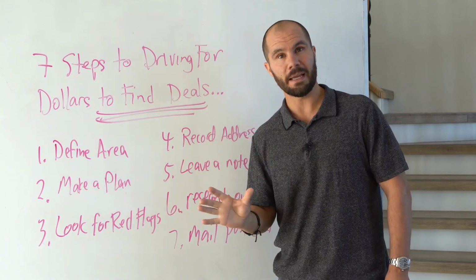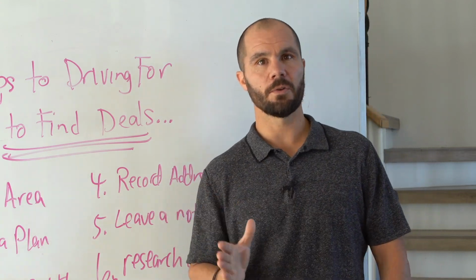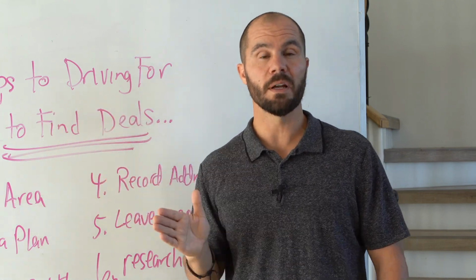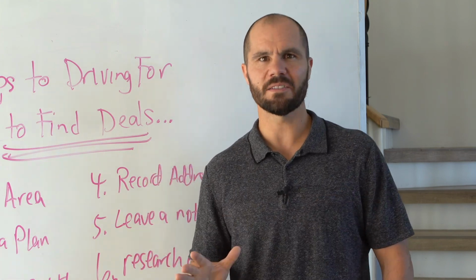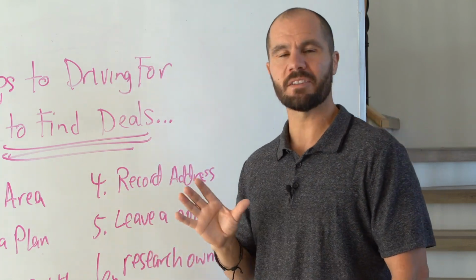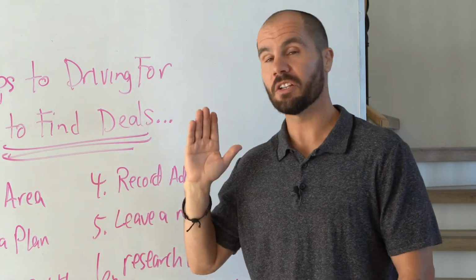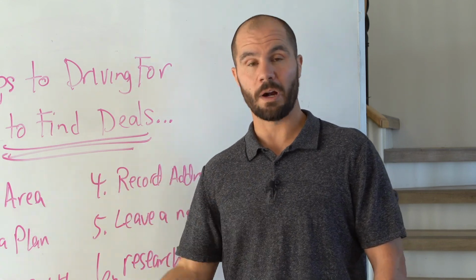That way I have a plan, and every day that I spend driving for dollars, I'm working through all the streets in my neighborhood. Maybe I start with a certain little neighborhood or subdivision, but I want to make sure that I'm not backtracking or unorganized, you know, here, then there, then over there. Be strategic about it so that you can become effective with this. Again, remember, driving for dollars is when you're physically going to get in your car and drive up and down the streets of your market looking for opportunity.